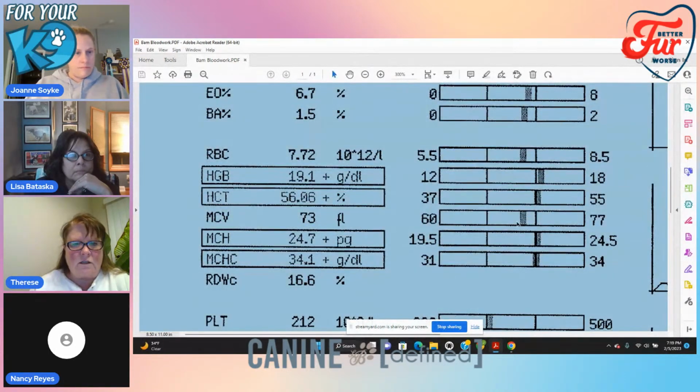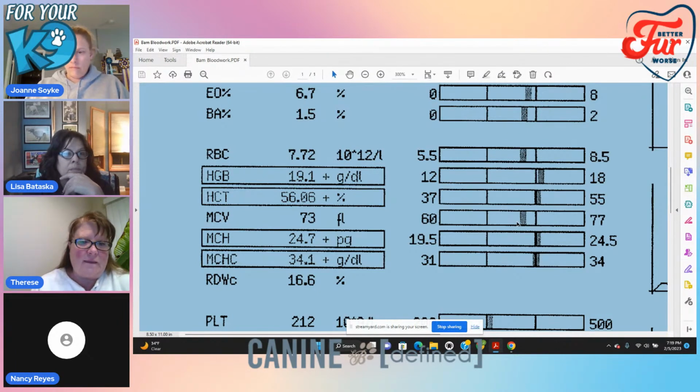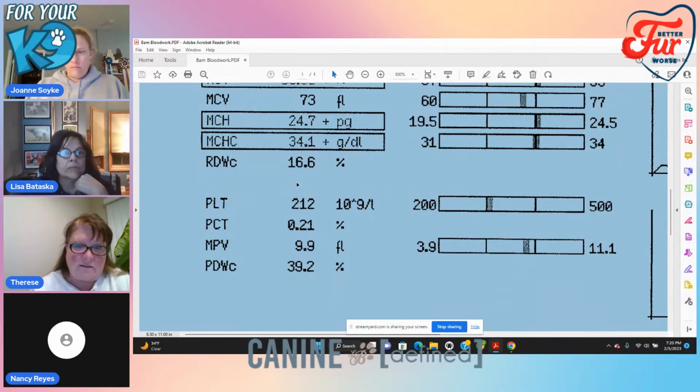So your red blood cells and your hematocrit, those kind of are the same kind of a thing. Your red blood cells is the number of red blood cells. Hematocrit is the percent of red blood cells in the blood. HGB is the hemoglobin, so that's going to be tied with those also. And then the MCH and the MCHC are the volume of those red blood cells. So those go along with it too. The PLT is your platelets. So that's your platelets is what you need for clotting your blood.